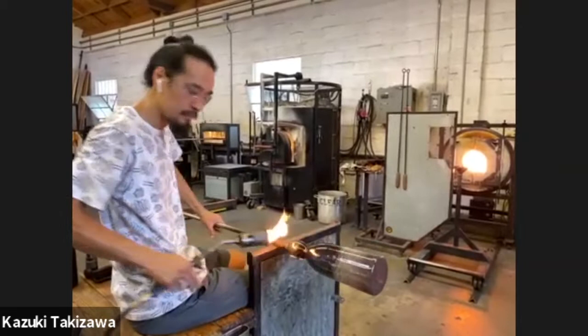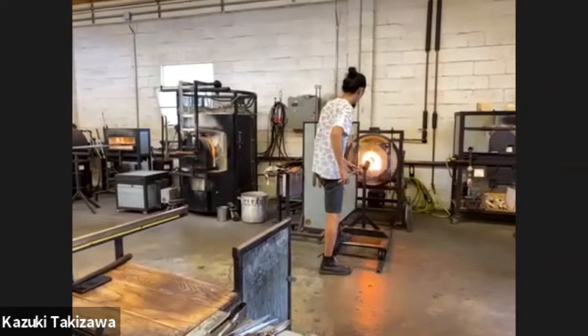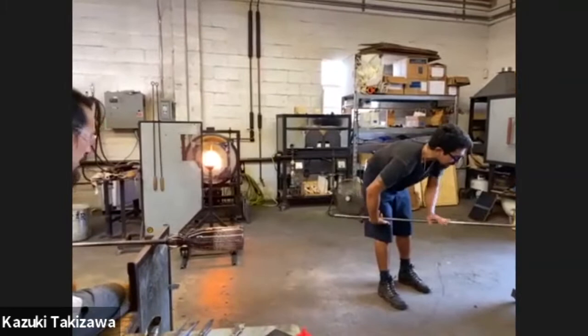The punty is going to allow me to flip the vessel upside down so that I can work on the top half of the vessel. And what I'm doing is taking short heats called flash heats, which basically keep everything warm enough so it doesn't crack.